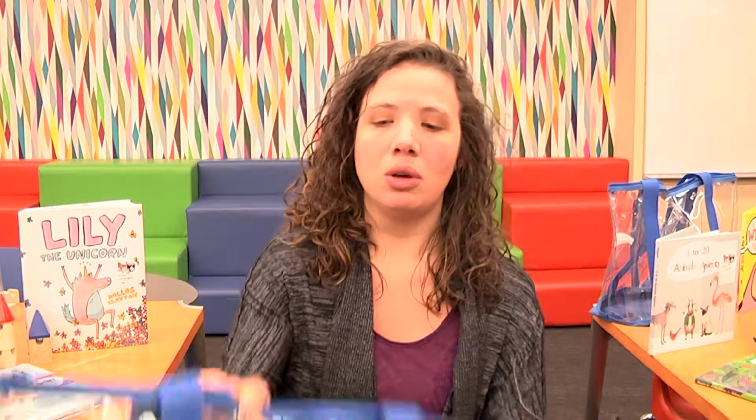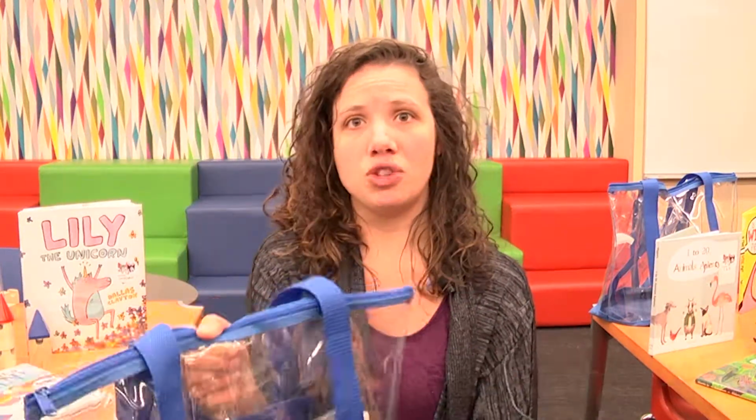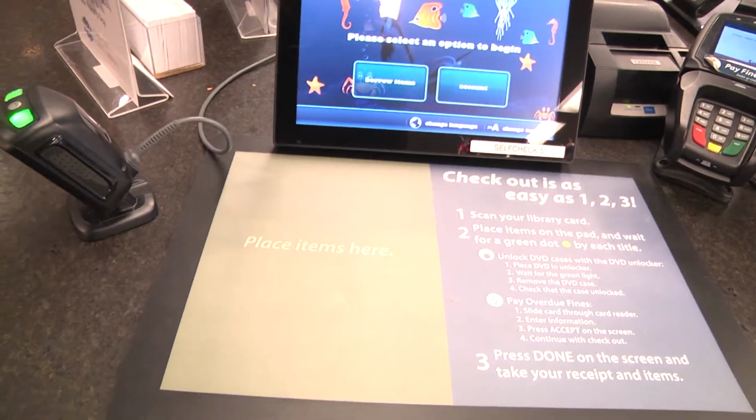You can check it out at one of our self-checkout machines or at any of our public service point desks. The self-checkout machines, you can check them out just like a regular book. You would put them down with the label side down on the self-checkout pad, and they would check out just like a book. You can check out a Read With Me kit any time of the year at the Iowa City Public Library. They circulate for 3 weeks at a time.